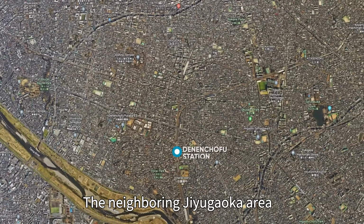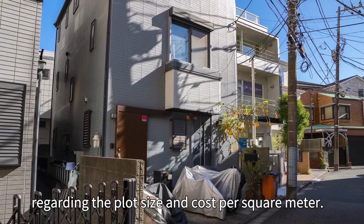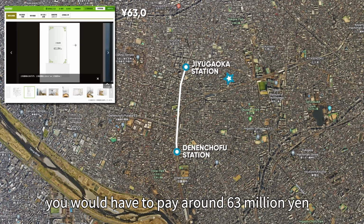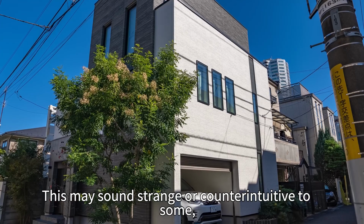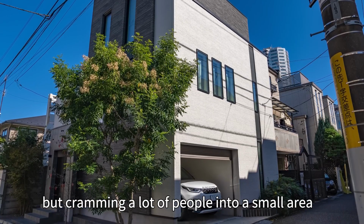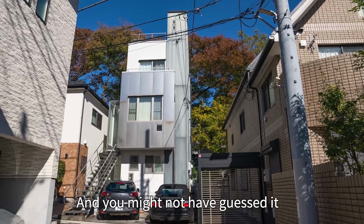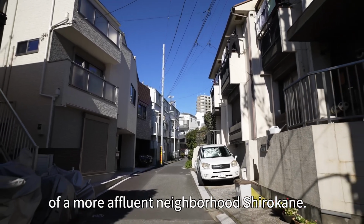The neighboring Jiyugaoka area is a good example of the opposite regarding the plot size and cost per square meter. If you wanted to buy land here, you would have to pay around 3 million yen or 500,000 US dollars for 62 square meters. This may sound strange or counterintuitive to some, but cramming a lot of people into a small area makes the land more valuable. And you might not have guessed it, but this is another example of a more affluent neighborhood.